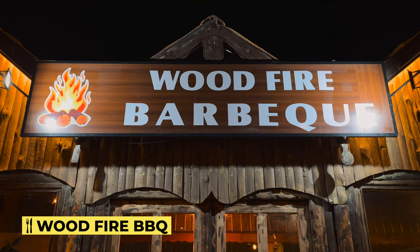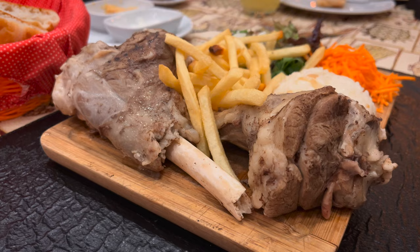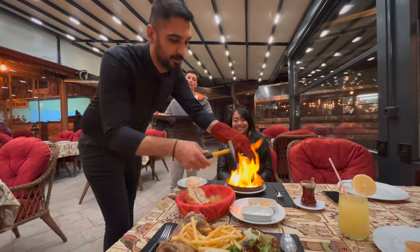But before going to sleep, we had a succulent dinner in this restaurant near our hotel. The waiters were very friendly, the servings huge, and we finally tried the famous Turkish pottery kebab.